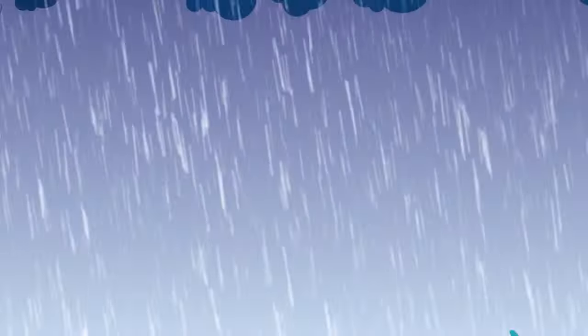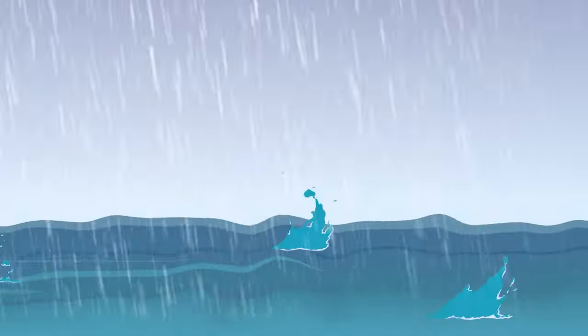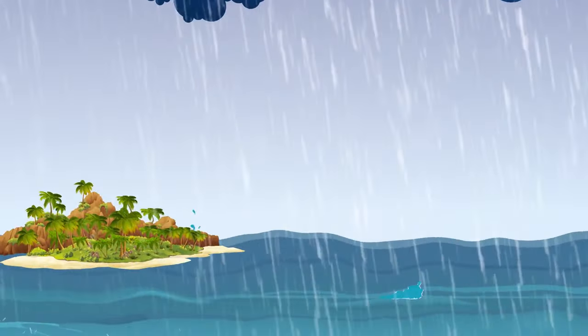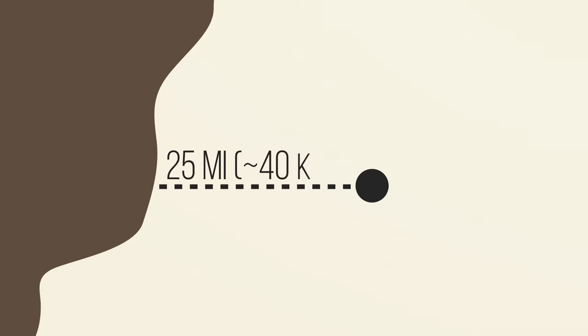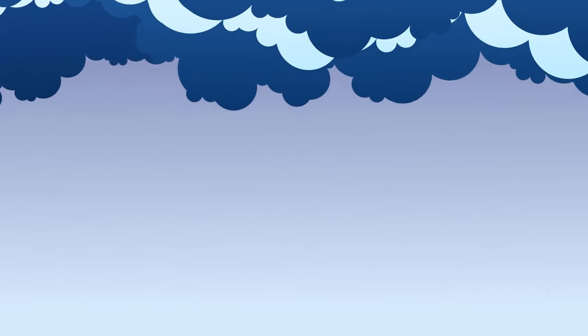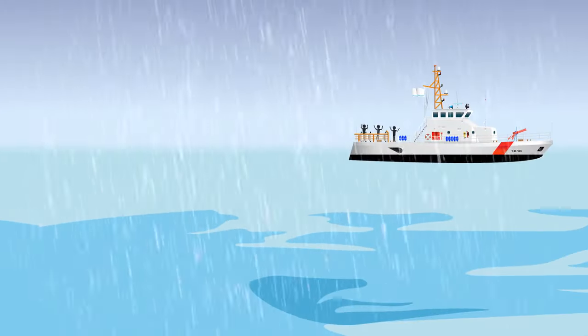No one expected such a strong storm. It's too dangerous to sail back to the land because of high waves and winds. But suddenly, you notice a small green island nearby. You and your friend are about 25 miles off the coast of Brazil. You were fishing and didn't notice black clouds obscuring the blue sky. You're approaching the unknown island and see a Coast Guard boat behind you.